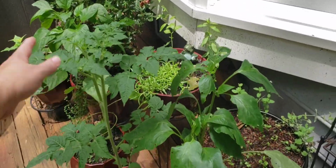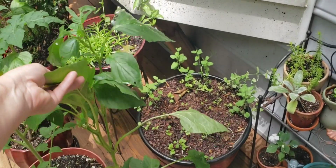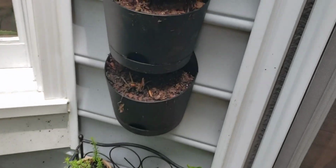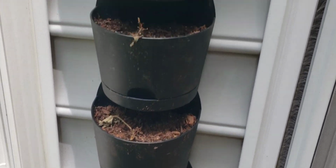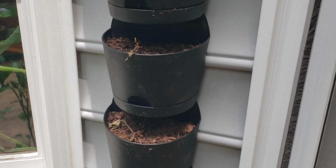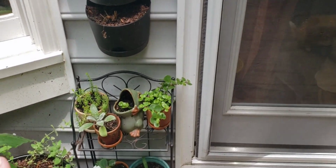You can see they grow taller and lankier with less sun, but he is still growing. This is a lunchbox pepper. Those strawberries that I had to transplant into new soil did not survive, I don't think. We'll give them some time and see, but only one looks viable. So, lesson learned about soil.